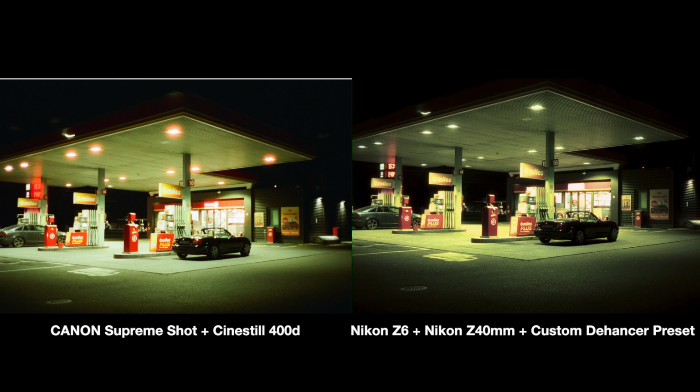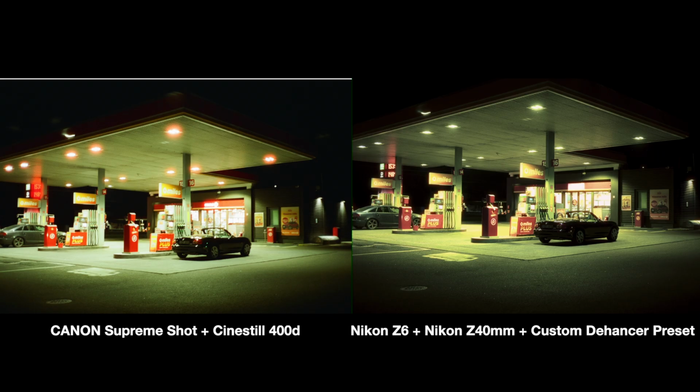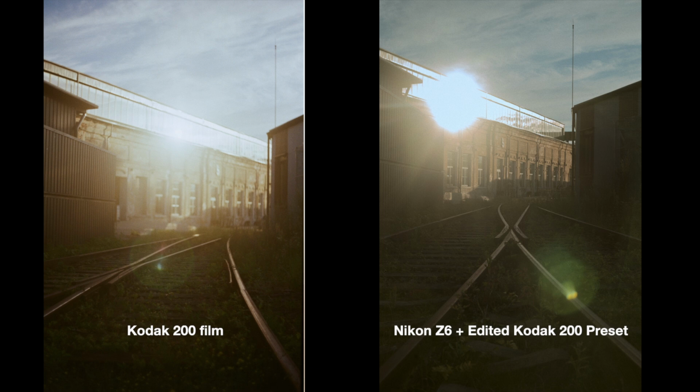In this Cinestill 400D shot, the software applied halation anywhere but light sources, and I struggled to recreate the shifted color temperature of the film shot. The next shot, by far the hardest to mimic, shows how differently highlights are redistributed in digital and film formats. The smooth roll-off you see was never possible to achieve here.